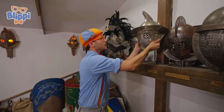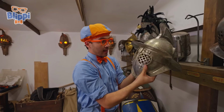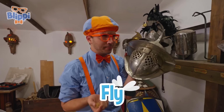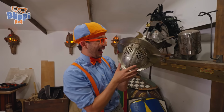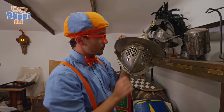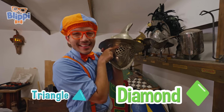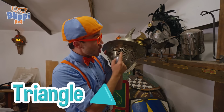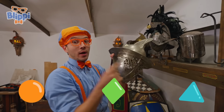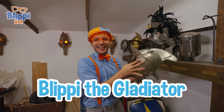This one is really, really heavy. And look, it has really funny looking eyes, kind of like a fly or some kind of bug. Look, where your eyes go, kind of like the gladiator's glasses. It has circles and little diamond shapes and little triangle shapes. Whoa, circles, diamonds, and triangles. Well, I think we should try this helmet on. Okay, time to be Blippi the gladiator.